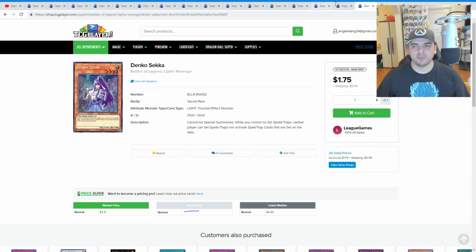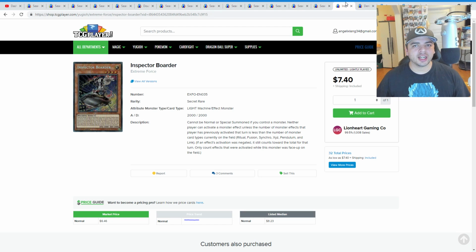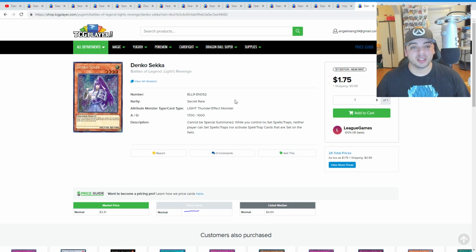So, wow, yeah, no, both of these cards are looking really good. These are like one of the must-have side deck cards. If you're playing Guys or you're playing against Guys, you need Inspector Border. If you're playing a deck that doesn't really play much back row, you can use Denko Sekka. It's another great side deck card to use. I think Pendulum Magicians play it probably the best because they can dedicate a normal summon, do the shenanigans, and besides hand traps, they can't really be bothered.